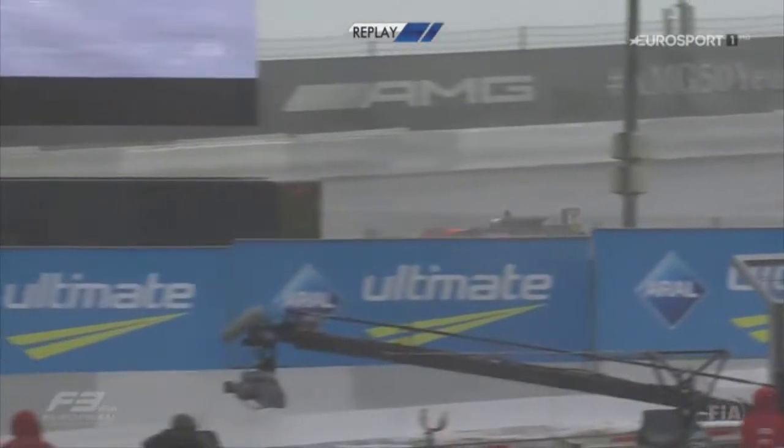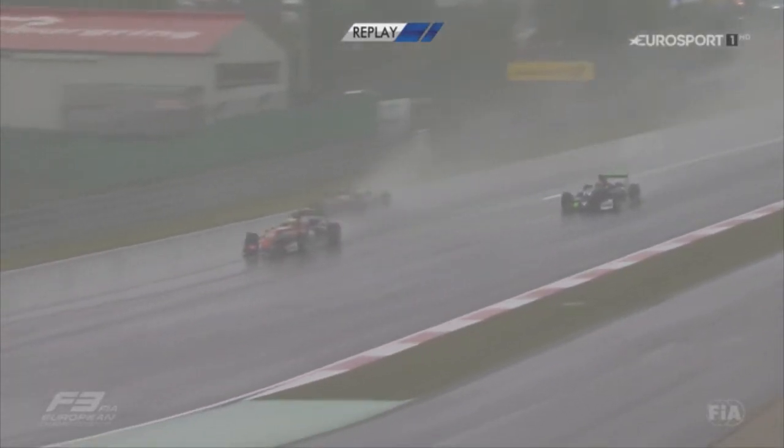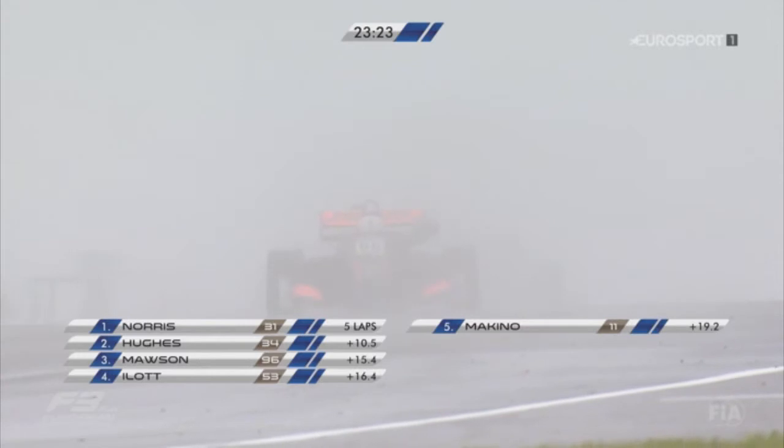Joel Eriksson, car number 1, in a spin as well after a tangle with Harrison Newey. And trouble, Sacha Fenestraz and Nikita Mazepin coming together. Full course yellow out in the dreadful conditions. Mazepin lucky to avoid a big contact with the wall. Car number 3, the pink machine, Maxi Günther, second in the championship, in 18th position after that stop for a nose.